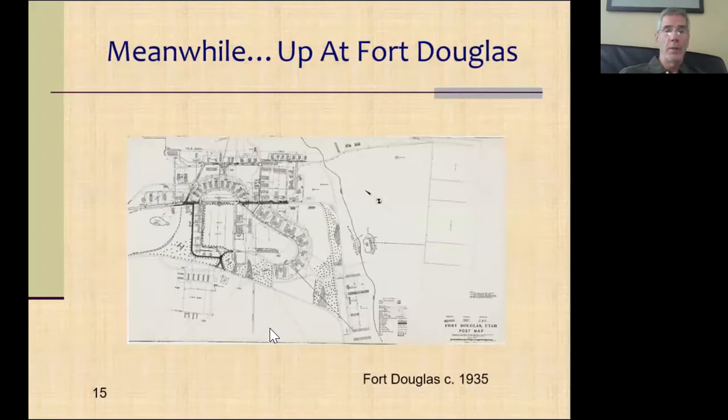The only development related to the fort that was west of Mario Capecchi Drive was this set of structures here. This was the Civilian Military Training Camp, which was a place where youth would go to get trained to be soldiers. But other than that, there really wasn't anything west of what we now know as Mario Capecchi Drive.